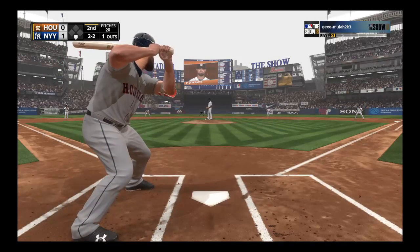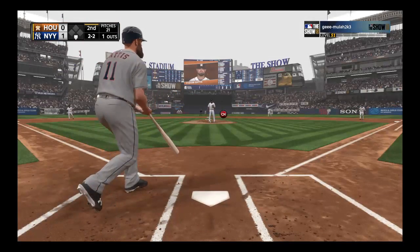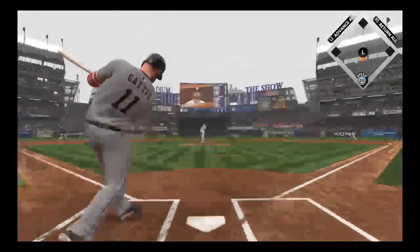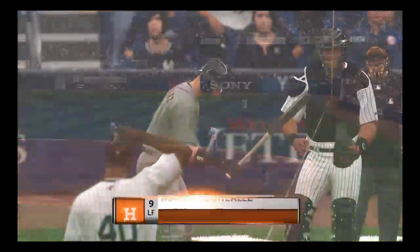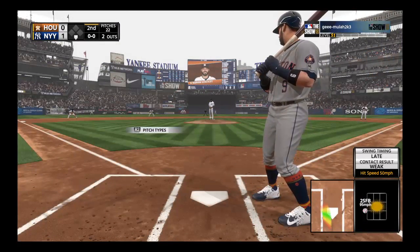The 2-2 one more time. And this one's chopped foul right at home plate. And he gets him to pop it up on the right side of the infield. And there's out number 2. Here's Marwin Gonzalez now. He'll work on keeping this top of the second alive.